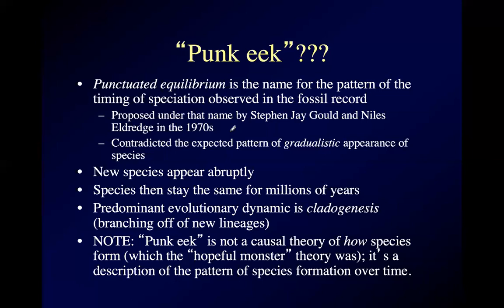And the name they gave for this pattern is punctuated equilibrium. Or if you don't feel like saying punctuated equilibrium, it's punk-eq. That's not a theory of how species form, it's a description of the pattern of species formation over time. Equilibrium refers to the fact that species tend to stay the same for fairly long periods, punctuated by episodes of relatively rapid change. Okay, so what's this look like?